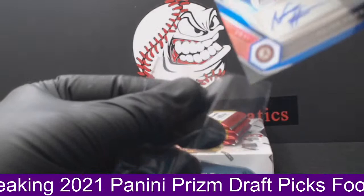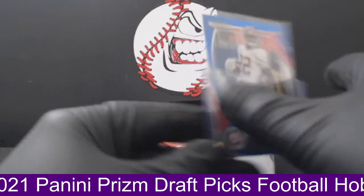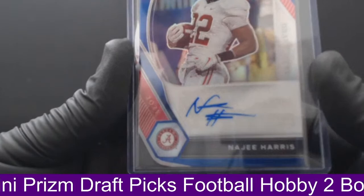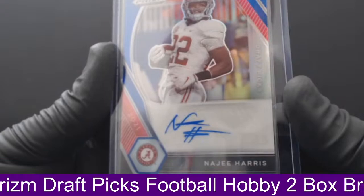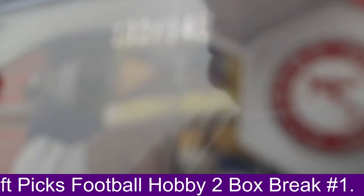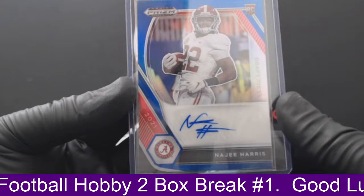Najee Harris blue. Correct me if I'm wrong, and I'm pretty sure I'm not, but Najee Harris is Pittsburgh Steelers. Najee Harris. I always get Najee and Devontae mixed up. Is Najee Harris Pittsburgh or Philly? I want to say Najee Harris is Pittsburgh. Najee Harris, Pittsburgh. Blue auto numbered to 149. If I can get my camera to... There it is. Yeah, that's what I thought. Thanks, guys. Very nice. Holy cow. Good start.